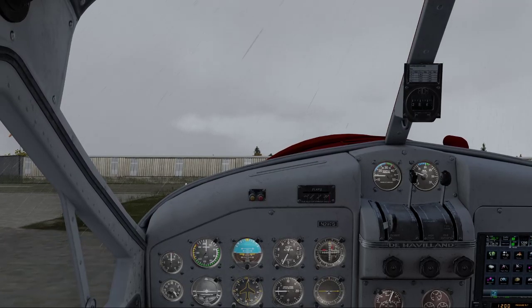Kilo 2601, reduce speed to 210, turn left heading 270, descend maintain 3000. Speed 210 knots, descend and maintain 2,000. And what's the heading again, sorry, for 26?